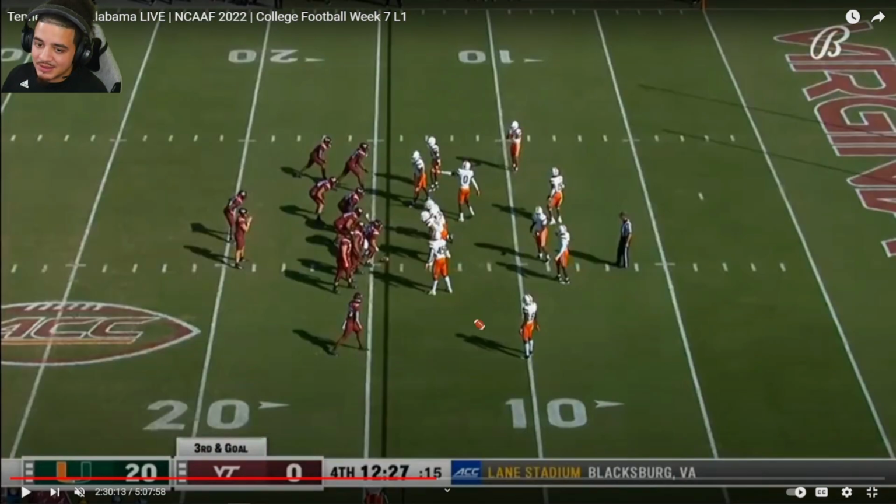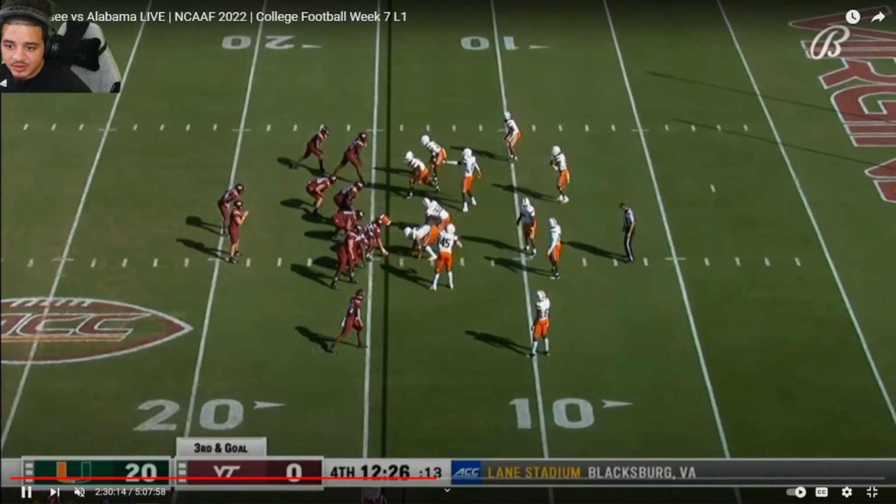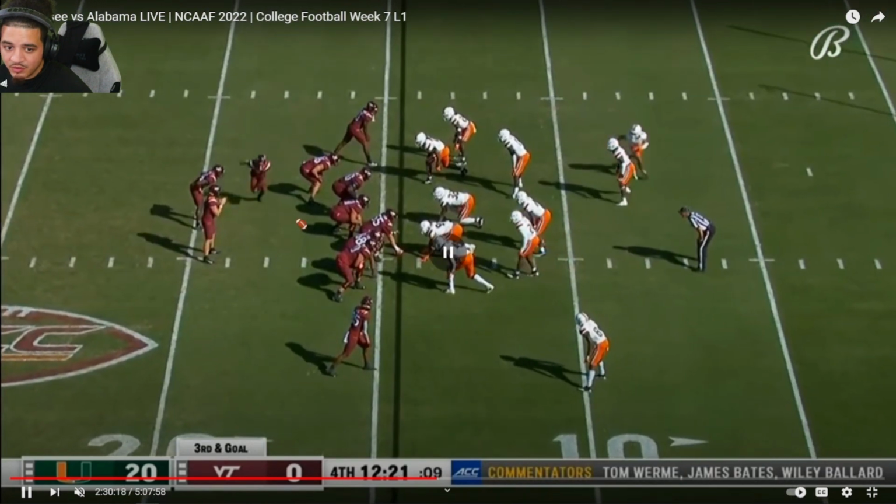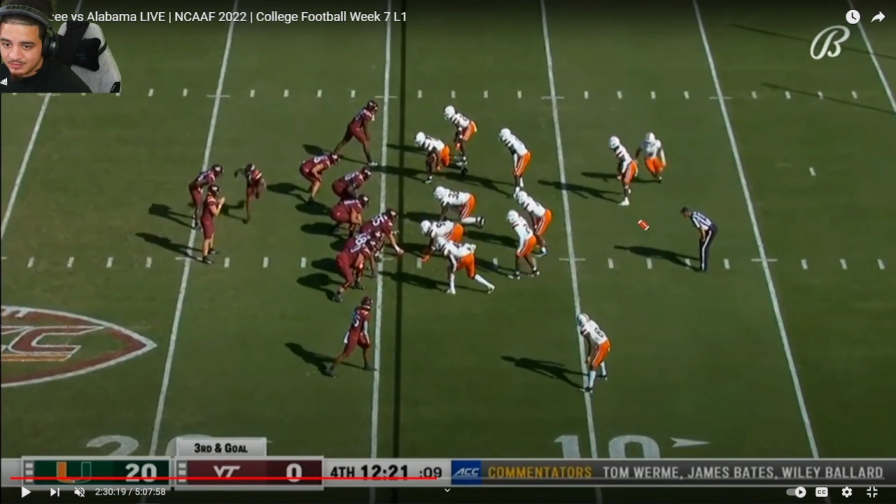This one, that's actually grid design. Again, they're in a bunch. They like that little bunch look to the field side. They're going to get a jet motion, which is going to let them know it's man because you see DP come across. The quarterback already knows what he has once he sees this.